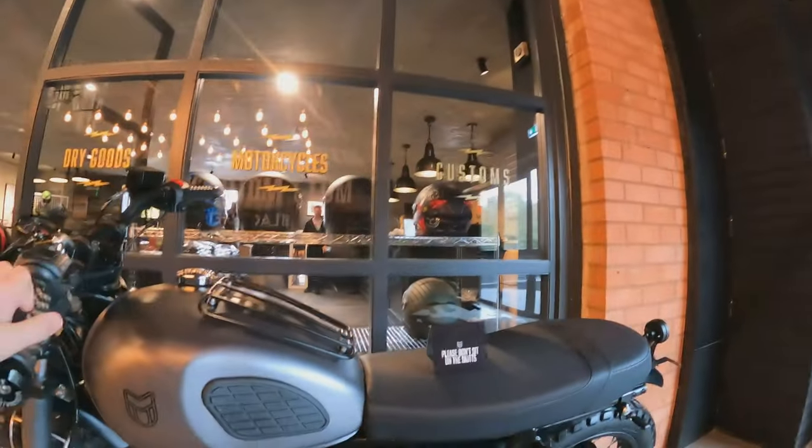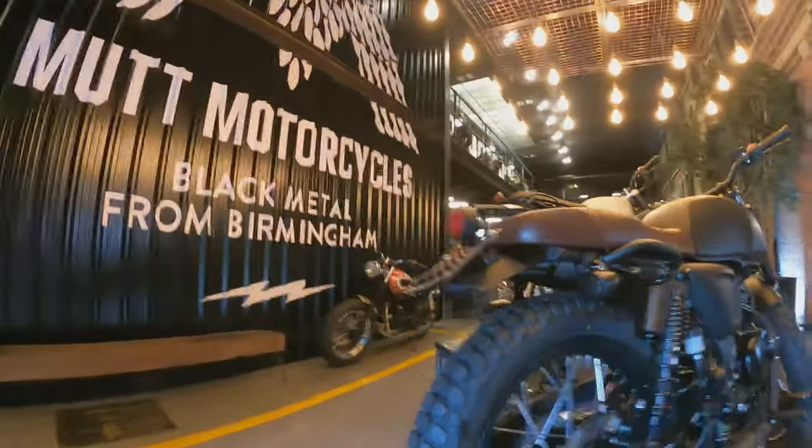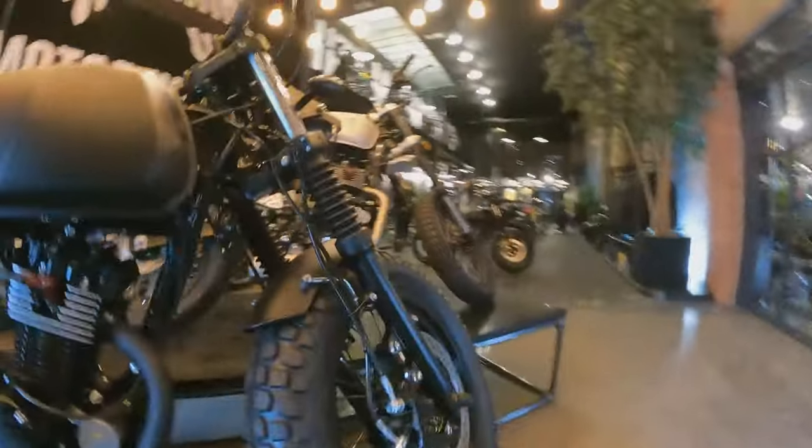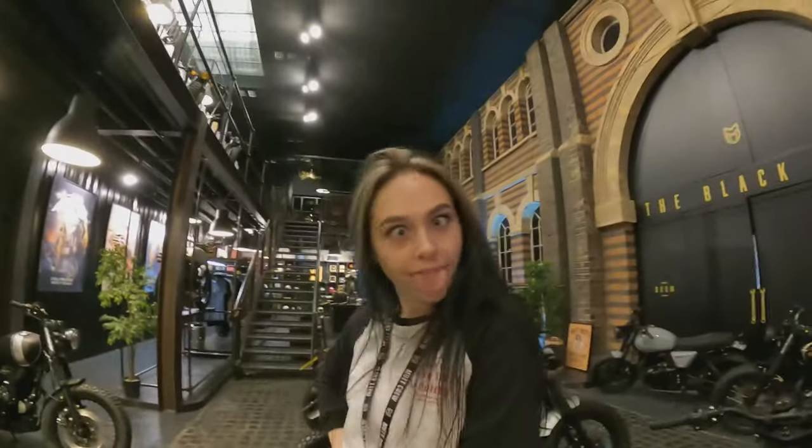So, we have this lovely bike. What bike is this from? Just a Mutt bike. And this one, I like this one. Show us on the bike. Because it's so shiny. I like it, it's just really nice. We got loads of bikes over here, look. And the main attraction. You having fun? Yeah. Good.